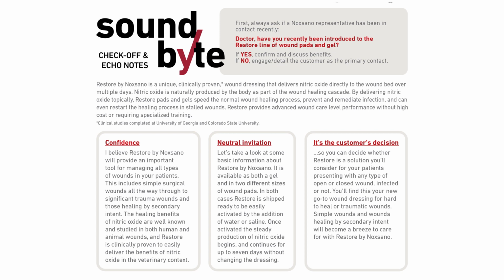After an open discussion, say, "So you can decide whether Restore is a solution you'll consider for your patients presenting with any type of open or closed wound, infected or not. You'll find this your new go-to wound dressing for hard-to-heal or traumatic wounds. Simple wounds and wounds healing by secondary intent will become a breeze to care for with Restore by Noxsano."